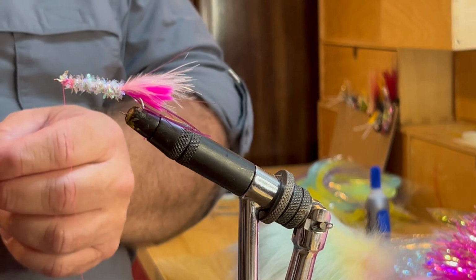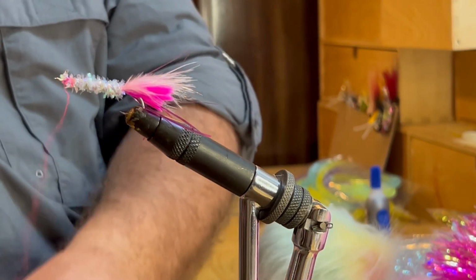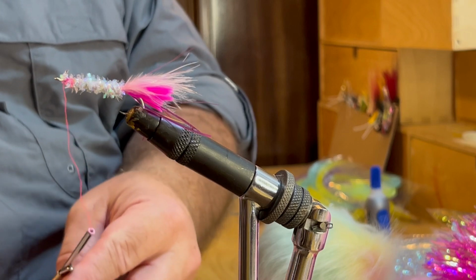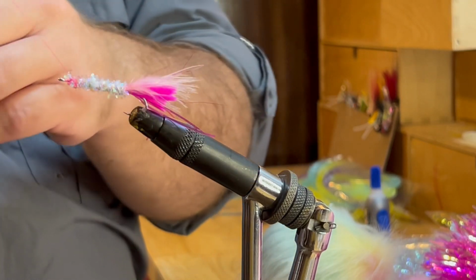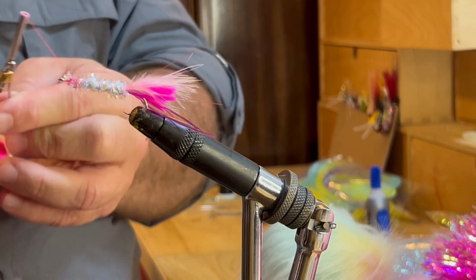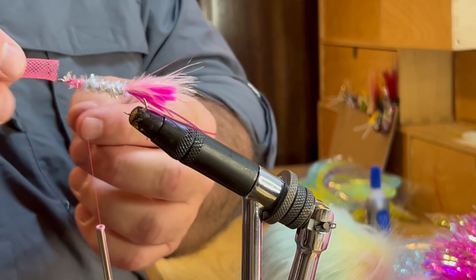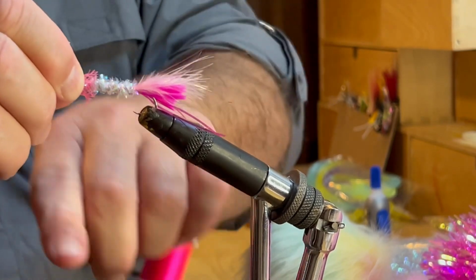What I'm going to do is move my thread, fell on the ground, that's lovely, lucky me. Let me get my thread back. I'm going to move my thread back just a little bit, come on thread, play nice with me, there we go. So I'm moving my thread back about a quarter inch or so, and I'm going to take this tubing, slide this tubing on, and kind of pinch it, just a little bit of a pinch, and this is kind of tricky here.